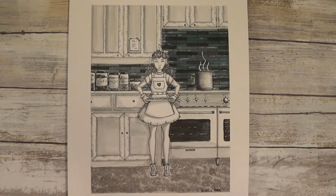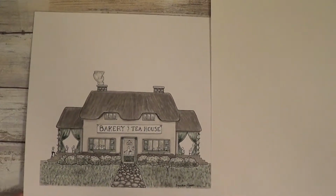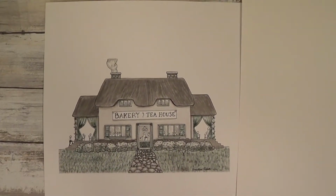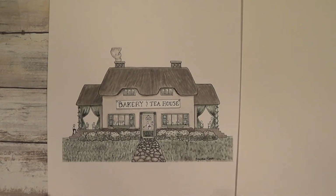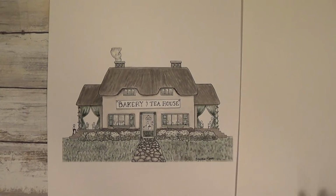Clover loves to bake cookies and other things with her parents in their family-owned bakery. This is one of her favorite places to be. This is the family-owned bakery. They live up top. And here is the tea house where they serve the customers, and this is where they buy the bakery and the pastries.